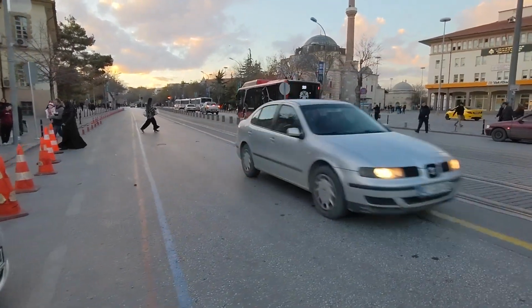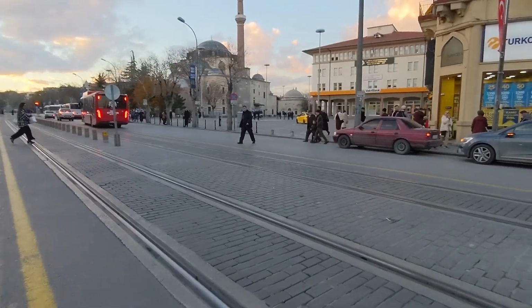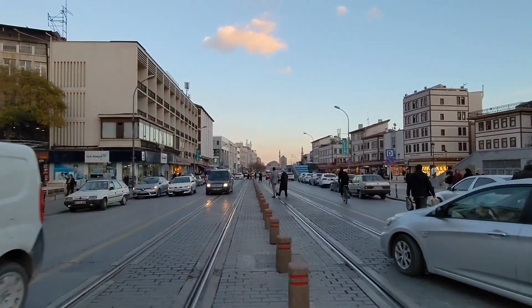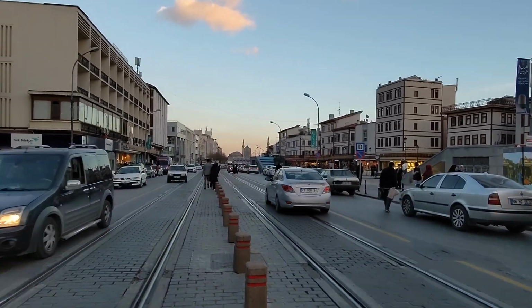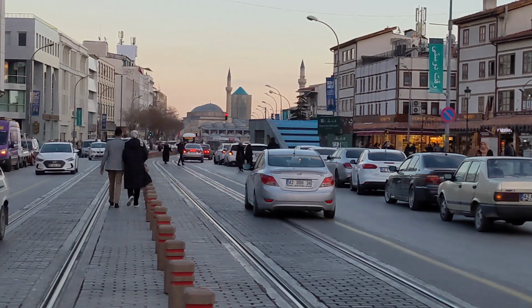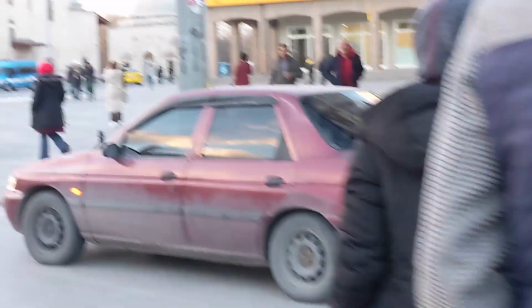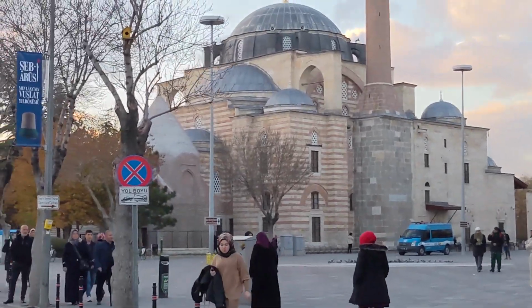Okay. While I'm recording this, it's fine. No tram. Traffic on the right hand side. Oh, we do see the mausoleum back down there, under renovation. You can see the minaret. All right, let's get to my mosque.